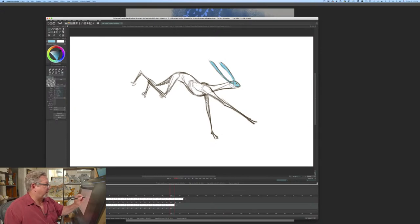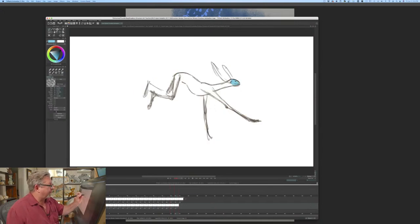Animating is fun. It's fun to create something where I woke up this morning and this creature didn't exist. But by the time we're here at 3:20 in the afternoon, we've got a rendering of it and they've got it running. It's alive now. Two more. See how loose you can get with these drawings? Look how loose that is. Loosey-goosey.